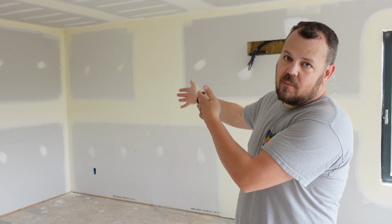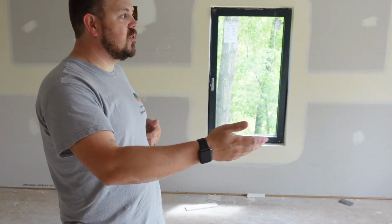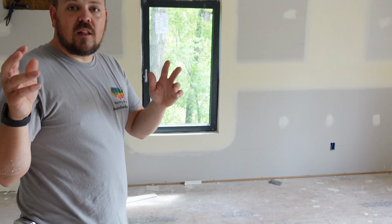We have space for a bathroom. It's a decent sized bathroom for a 1-bedroom mother-in-law. And then we have 2 more windows that would both be in the living room/bedroom space. It's a studio apartment at that point.